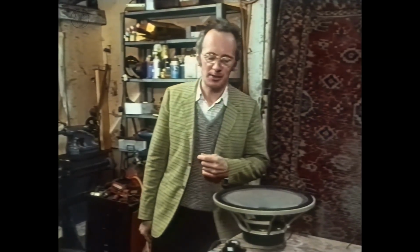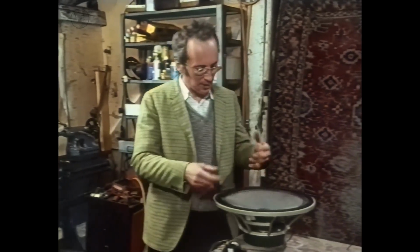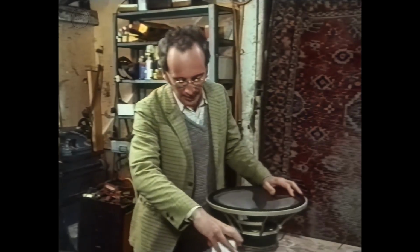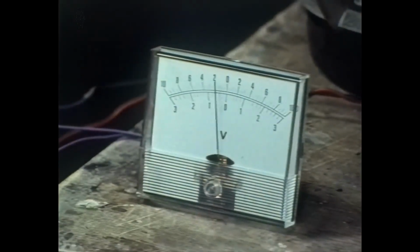Bell used the second receiver as his microphone. It works exactly in reverse. When you speak near it, the diaphragm vibrates and creates a tiny electric current in the electromagnet. I can show you this with a loudspeaker. A loudspeaker is just a larger version of the same thing, really, with a paper cone as a diaphragm and an electromagnet underneath. I've connected it to a meter here, and when I move the diaphragm, the meter raises the current.